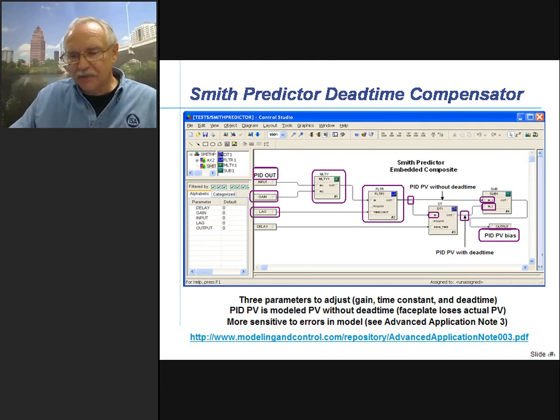You're then using input one here as what the PV will be for the PID algorithm. Unfortunately, this is not what the operator and also some engineers and maintenance want to see. It can be very confusing, so you have to take care of that through some special configuration and faceplate designs.